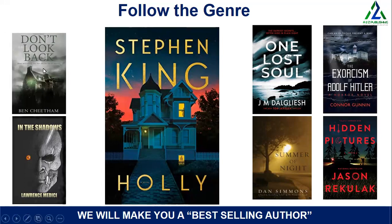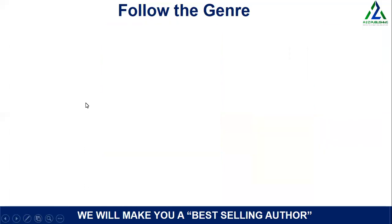So just see, Don't Look Back. Again, some haunted house with a gray and black theme. And you can see over here, there is very little subtitle, only the title, author's name, and the image and colors. So you must follow the genre, whatever that is. You cannot make a unique cover in the same genre, because people would not understand the theme of your book. So always go and see best-selling books in your genre, and always try to get inspiration from best-selling books. That is the easiest way to do it.